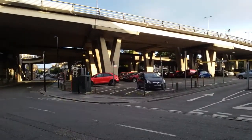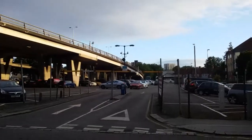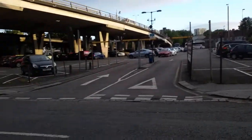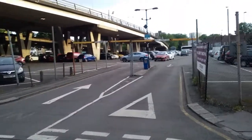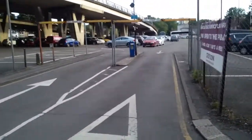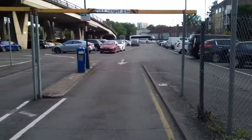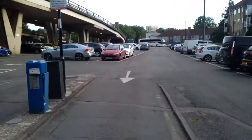Yeah, Brick by Brick's development to build a 25 storey building on the Wandle Road open car park has got planning permission now, so I thought I'd come back and just do another video on it. I'll walk through here, see exactly what's going on. I've done two or three videos on this, but I thought I'd do another one now it has got planning permission.